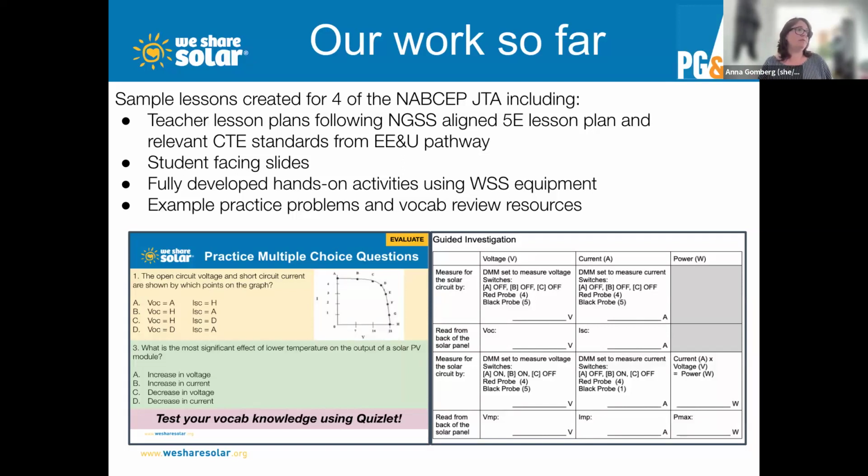And then also we're trying to link these to relevant CTE standards for the energy, environment, utilities pathway, which is a California specific pathway. There are slides for each of these lessons that are student facing, and then fully developed hands-on activities using our equipment, specifically using our new SLK model, which we're piloting right now. And then the other thing that we've made sure every lesson includes, which is essential for preparing the students for the NABCEP exam, we have example practice problems and vocab review resources.